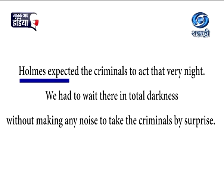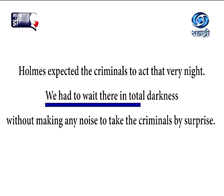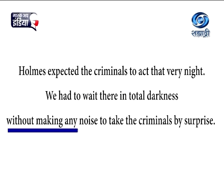Holmes expected the criminals to act that very night. We had to wait there in total darkness without making any noise to take the criminals by surprise.